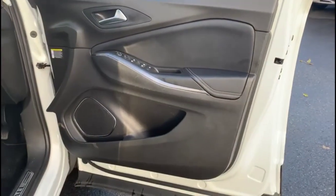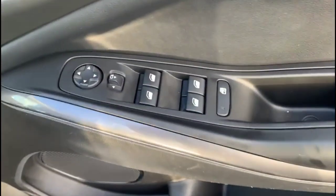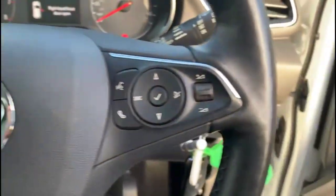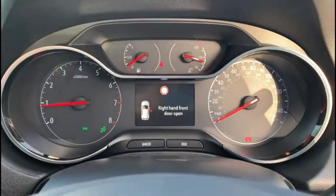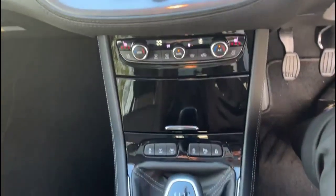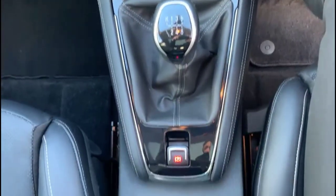As we head inside the front, you have front and rear electric windows and power folding mirrors, automatic lighting control, heated steering wheel, with cruise control plus audio and Bluetooth controls, and road sign recognition. Intelligent touchscreen, climate control with heated and cooled seats, 6-speed manual gearbox with electric parking brake and central storage.